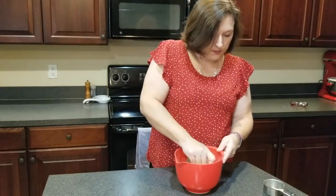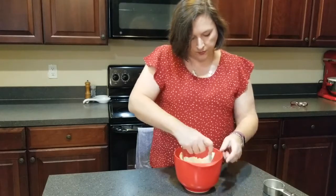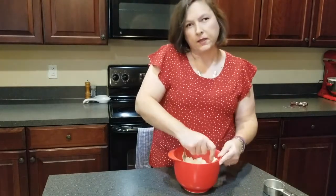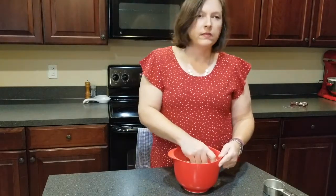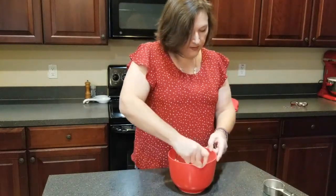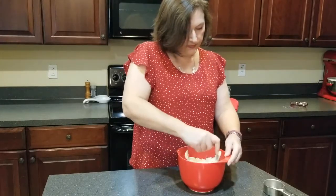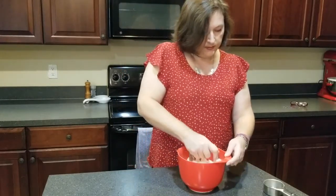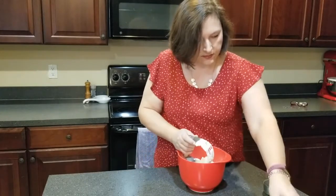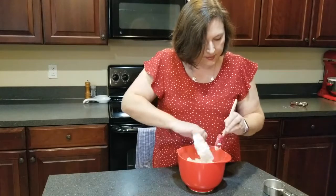So just cutting this in. You want to keep doing this until all of your shortening really is in very tiny pieces, probably bigger than sand, but smaller than peas, and pretty uniform. And like I said, we're just doing a straight up and down motion. Now, I got a little shortening going up the side, so we'll just toss that back in the mix.